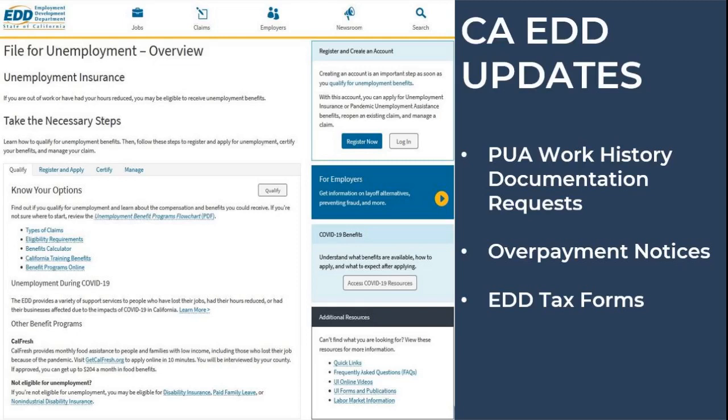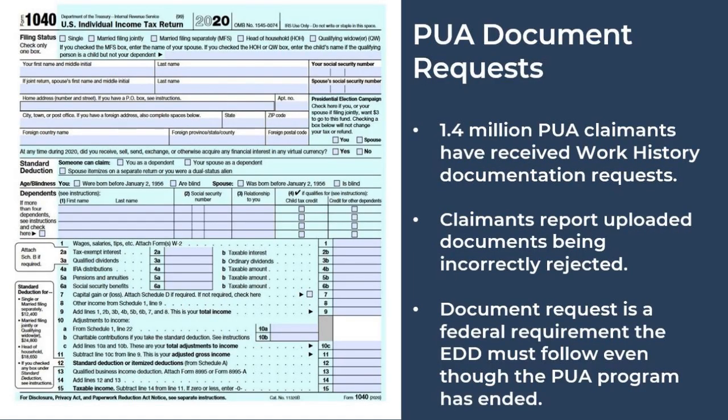Now we're continuing to monitor the ongoing situation with PUA Work History Documentation requests that have gone out and the issues some claimants are currently experiencing. Meanwhile, the next batch of overpayment notices have gone out, informing claimants they now owe the EDD funds they previously received on a UI claim, and those EDD tax forms needed in order to file federal income taxes have been released.